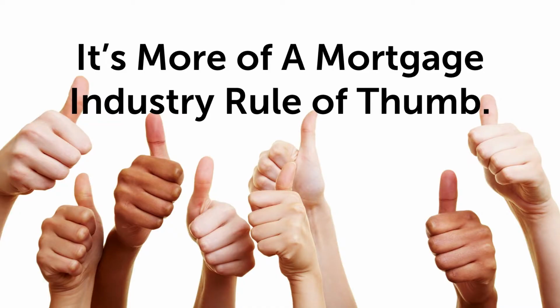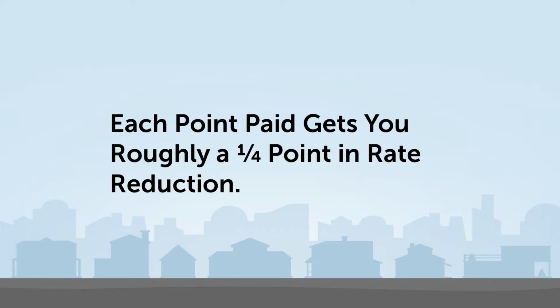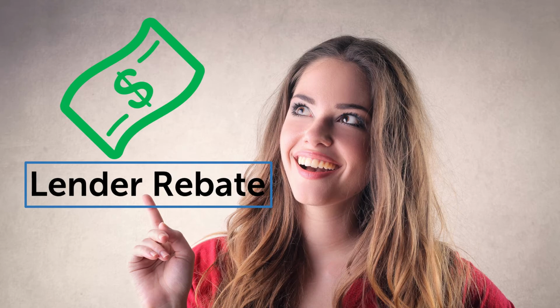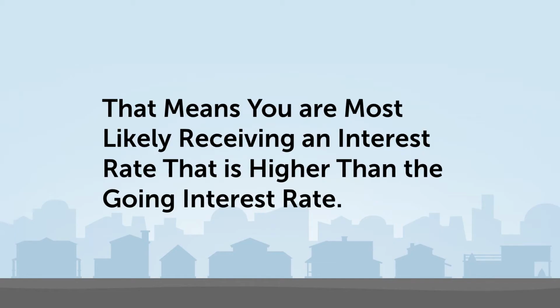Actually, it's more of a mortgage industry rule of thumb. Each point paid gets you roughly a quarter point in rate reduction. Now, before we consider whether paying for points is a good idea, let's also take a moment to realize that you can receive closing cost help from your lender in the form of a lender rebate. If you receive a lender rebate, that means you are most likely receiving an interest rate that is higher than the going interest rate.